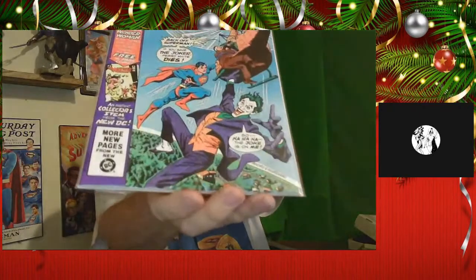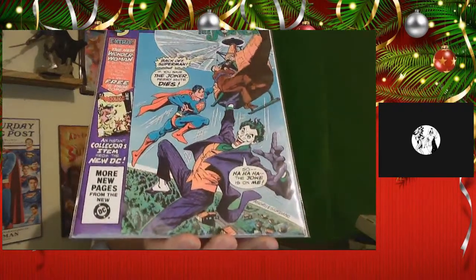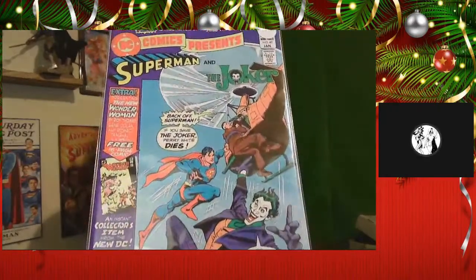Now, there are a few DC Comics Presents issues, number 1 obviously being the first appearance of the Teen Titans, that tend to go a little bit higher than the usual $3 to $5. And this is one of them. This is issue number 41 of DC Comics Presents, where Superman teams up with the Joker. Wow. There we go. You've got to read that to find out what on earth would drive Superman to team up with the Joker.